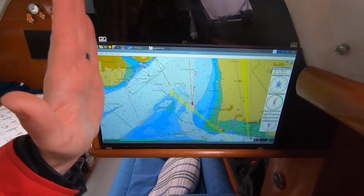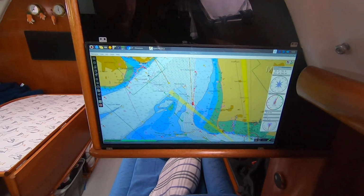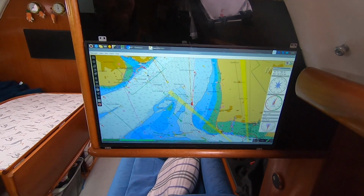I don't get this kind of shift. So the course was that way, and then the course was this way, and then the course was that way, and the boat was always zigzagging. I don't get that anymore. Well, that's one of the things that's improved dramatically.